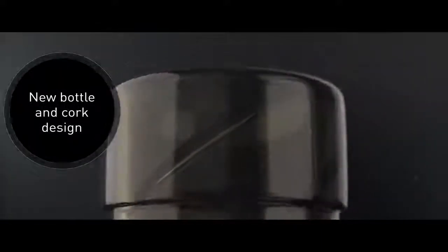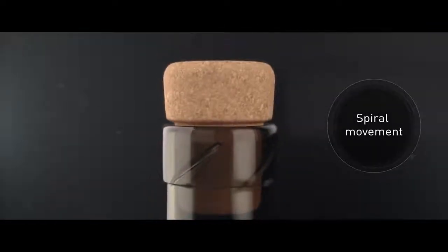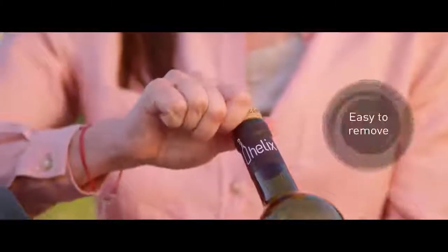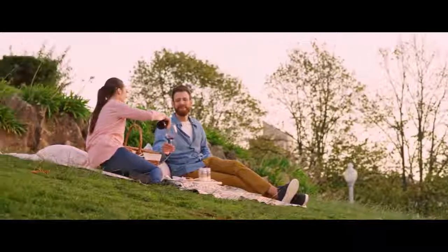HELIX. HELIX is a new opening system featuring a unique bottle and a unique cork to create the first premium wine packaging in the world that doesn't need a corkscrew. With a sophisticated design and the latest technology, it opens with a simple twist and resealing is equally easy.